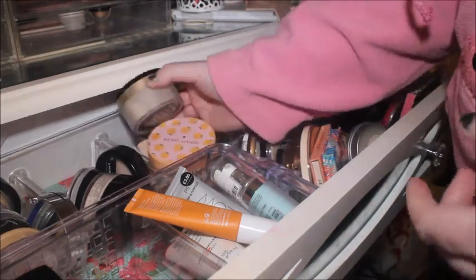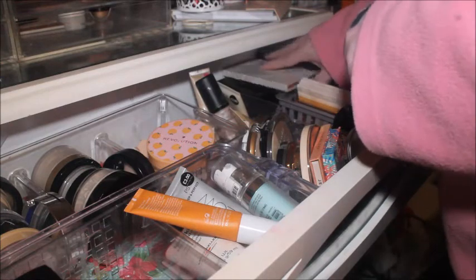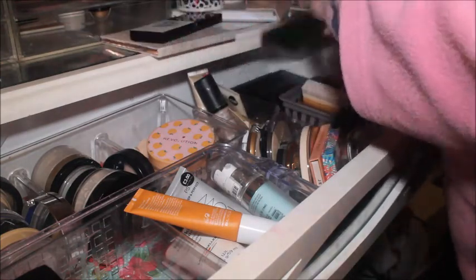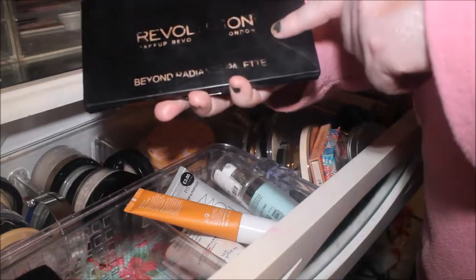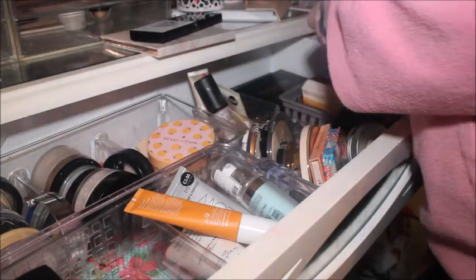What I'm going to have to do is put this here. Right, and then I wanted to use one of those Revolution palettes. Which one shall we use? This one hasn't had as much use. Let's use Beyond Radiance, so we'll use that.